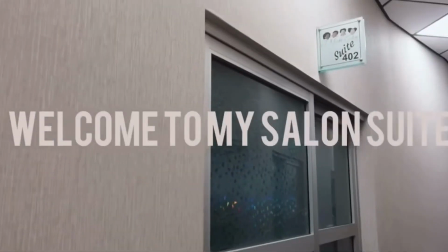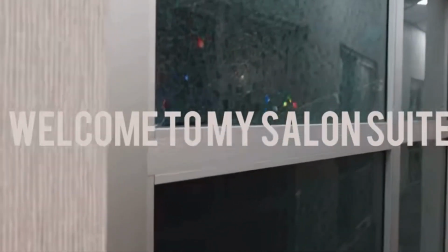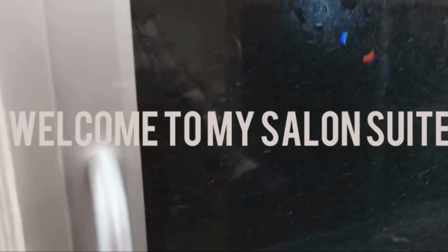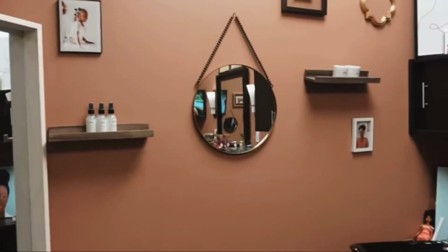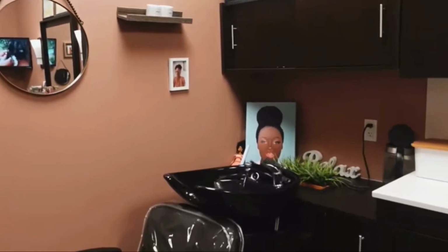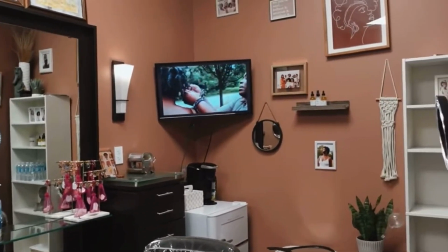I initially found this space like 2 months before my previous lease was up. If you don't know, I was in a salon suite, which I loved, for 3 years, but it was so much smaller. I had outgrown it, honestly, but it did what it had to do for 3 years. I enjoyed that space as well.